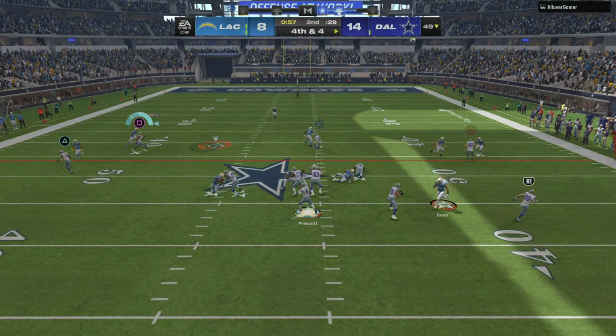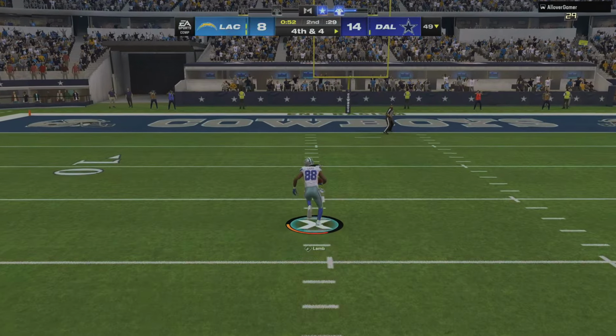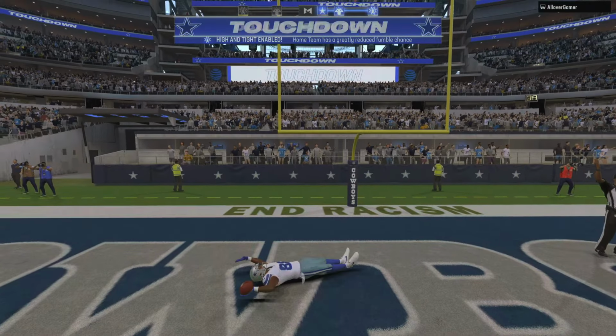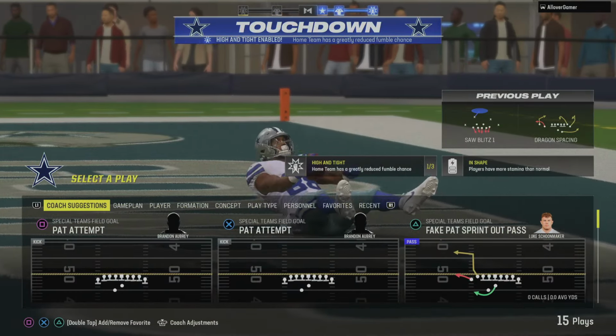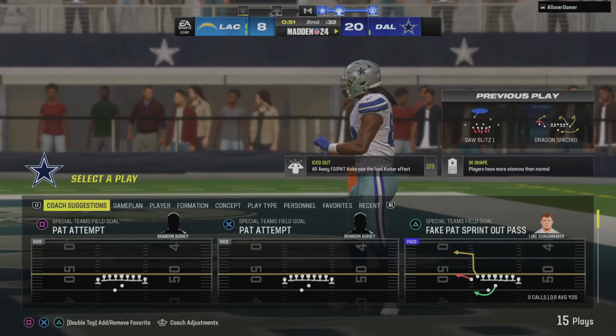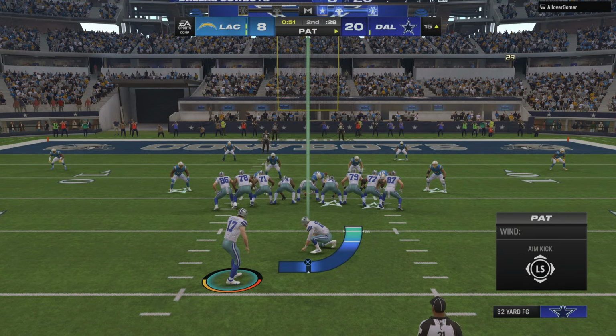The Cowboys will go. Prescott. Work in the middle of the field, and he's got a man, complete. Through the middle of the field. Touchdown, Cowboys! 2 first-half touchdown passes now for Dak Prescott. And the Cowboys will extend their lead in the final minute of the half.